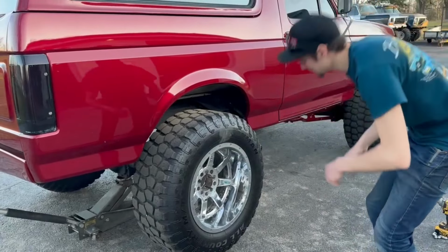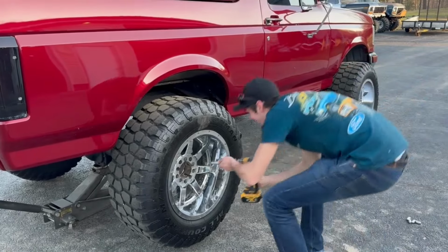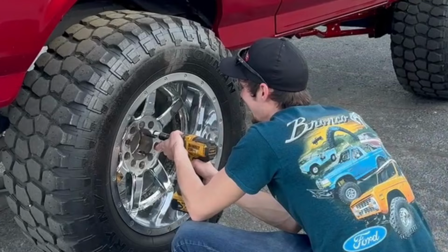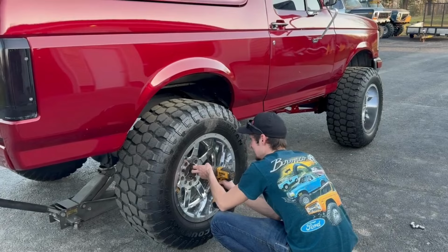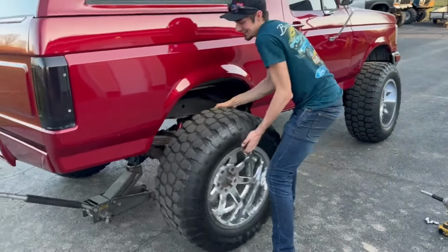I think there's one left. Oh yeah. Those are a five lug. Hey, that might help. Look at that.